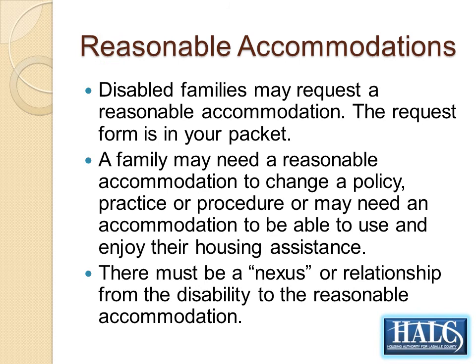Disabled families may request a reasonable accommodation. The request form is in your packet. A family may need a reasonable accommodation to change a policy, practice, or procedure, or may need an accommodation to be able to use and enjoy their housing assistance. There must be a nexus or relationship from the disability to the reasonable accommodation.